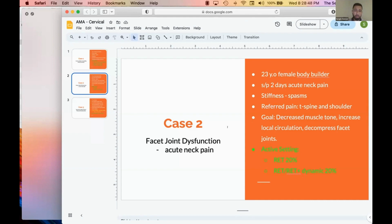And so, ultimately, we're looking at a facet joint dysfunction and acute neck pain here. So the goal with her was to essentially decrease the muscle tone, increase local circulation in the affected area of the neck, and decompress the facet joints.